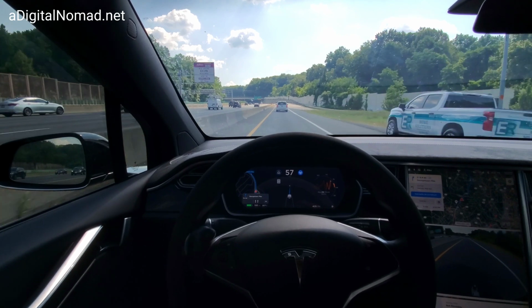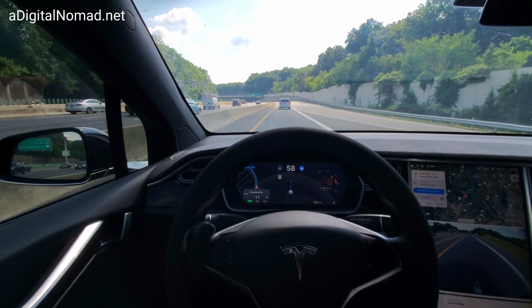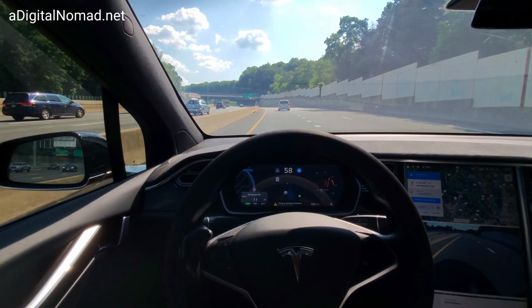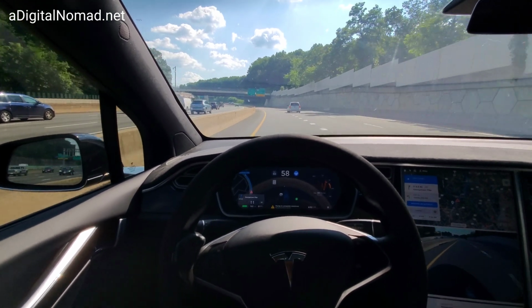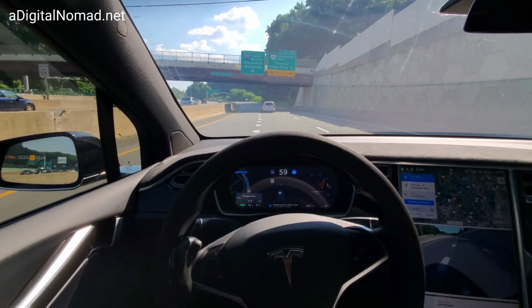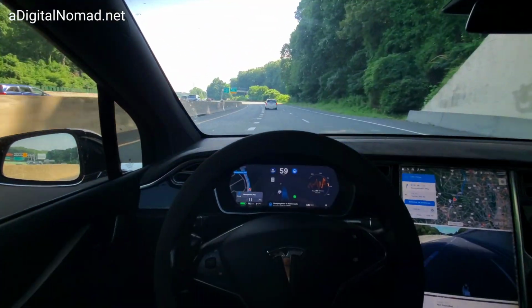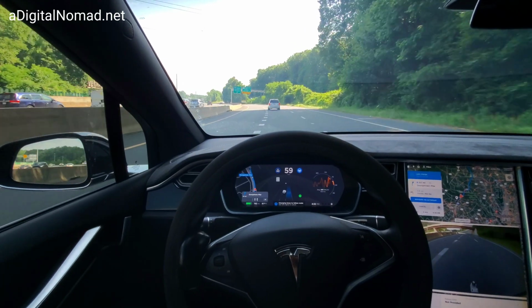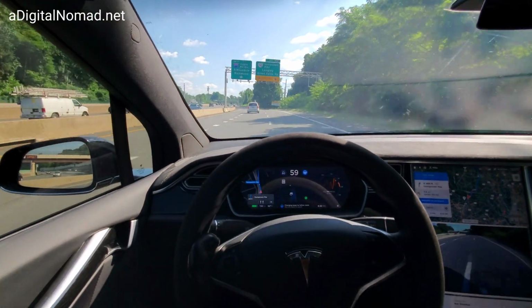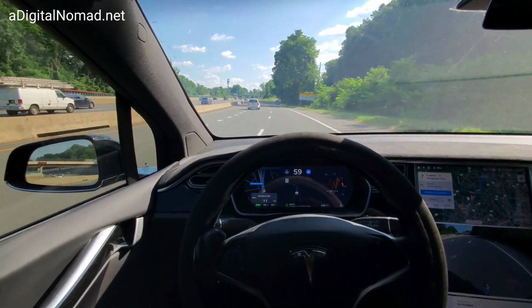That's good. All right, now we got to get over 2 lanes of traffic to the right to get off, and that shouldn't be a problem. If we already got off from the express lanes, I would think that it would do this. It's asking me to assist. Okay, there we go. All right, that's it. Nice and smooth, I think.